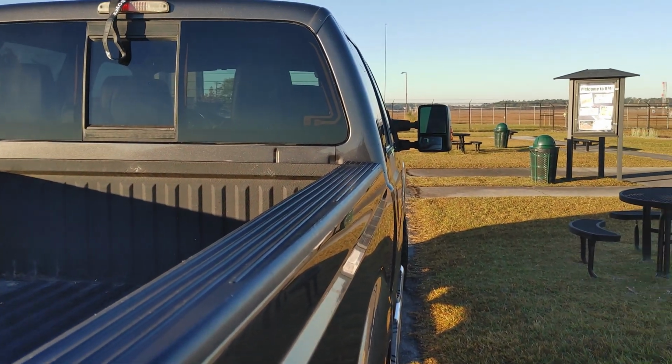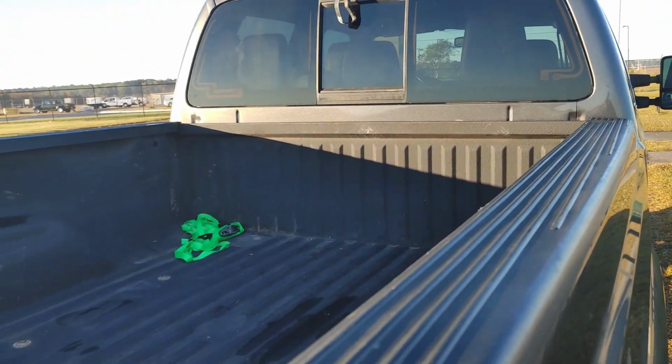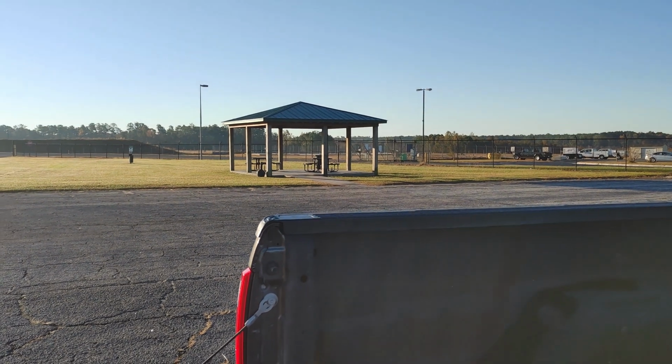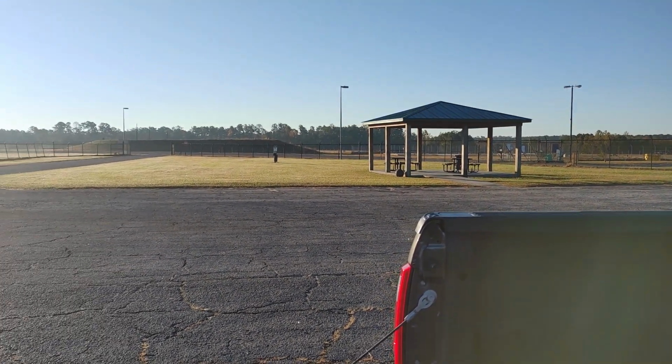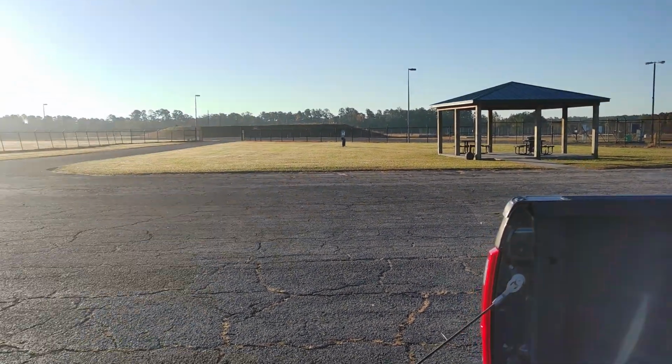Check out this cool spot here to do a little bit of relaxing and plane spotting. Look how big this is. They've got picnic tables, trash cans, everything but a toilet. It looks like a dog park. Yeah, it is a dog park.